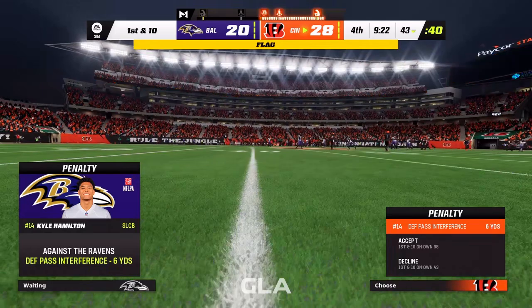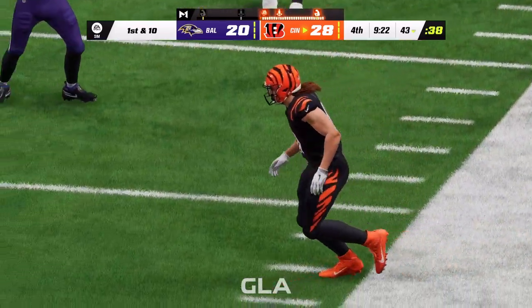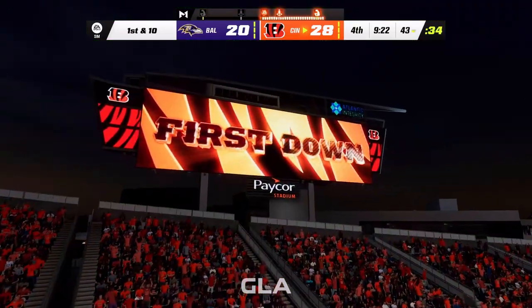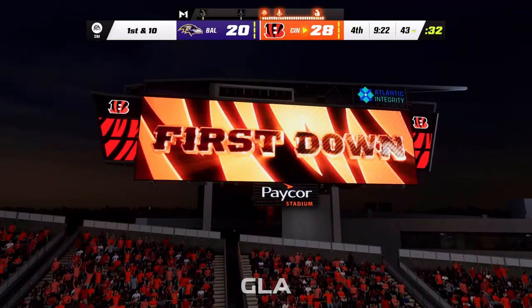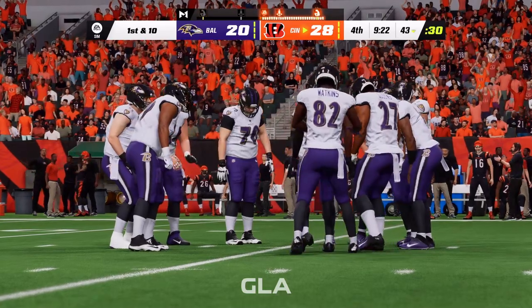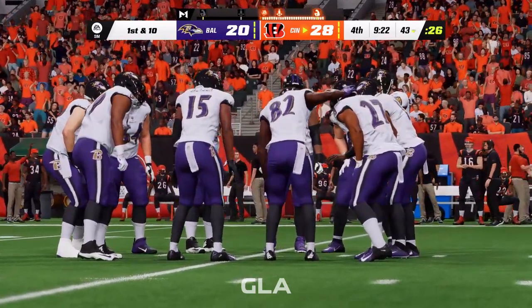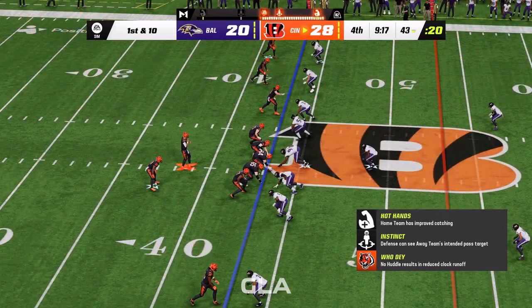And past the 40 before he's out of bounds. So the PI declined, and that'll give him a fresh set of downs. And when you scout tight ends, one thing you want to know, just how strong they are. And we saw it in evidence there. He was able to fight through all the contact and still secure the football.